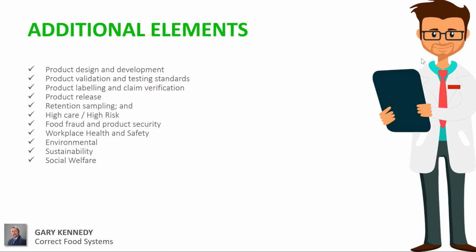Workplace health and safety is appearing in many of these. So occupational health and safety is not a standalone department. Many of these standards now require this to be brought into effectively what was originally the food safety system. We're starting to see the first standards put environmental.